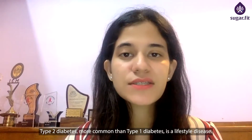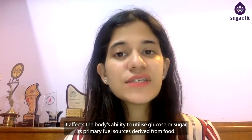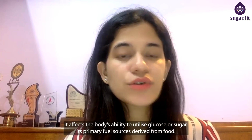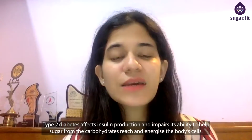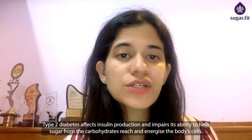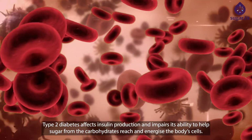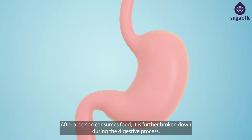Type 2 diabetes is more common than type 1 diabetes. It affects the body's ability to utilize glucose or sugar. Its primary fuel source is derived from food. Type 2 diabetes affects insulin production and impairs its ability to help sugar from the carbohydrates reach and energize the body's cells. After a person consumes food, it is further broken down during the digestive process.